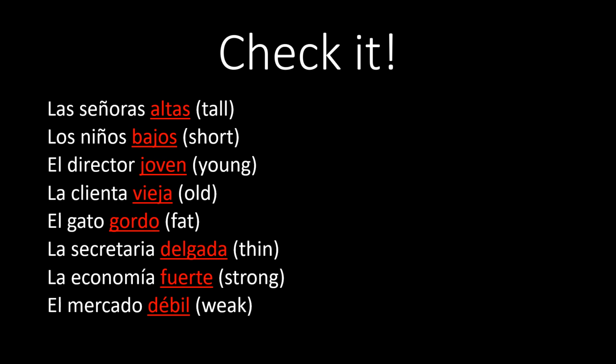Las señoras altas, los niños bajos, el director joven, la clienta vieja, el gato gordo, la secretaria delgada, la economía fuerte, el mercado débil.